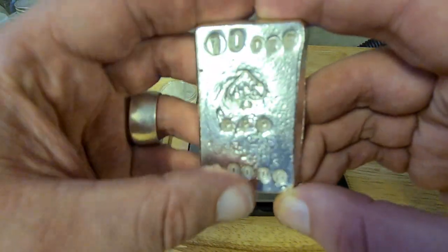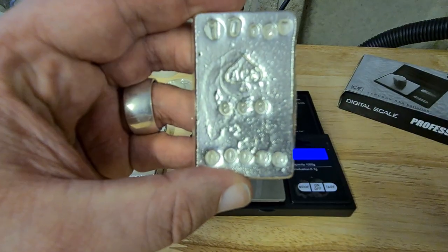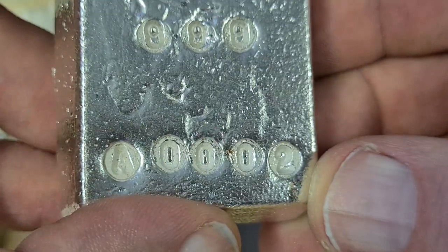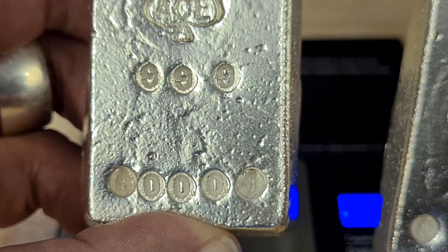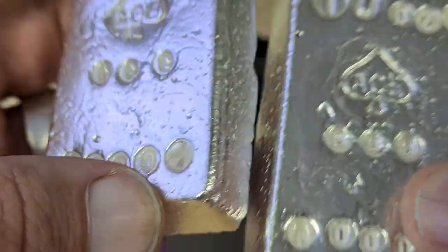I put OZT. I think I might drop the T from this, learning from it. I've stamped 999 on here. Again, it's a bit difficult because of the light. There you go. We got the A002, and you got the ace there, and we got the 10 OZT 999 and A001. And again, these will all be super awesome.